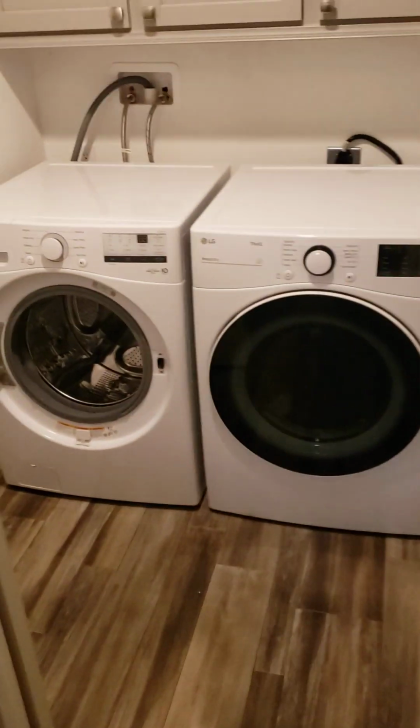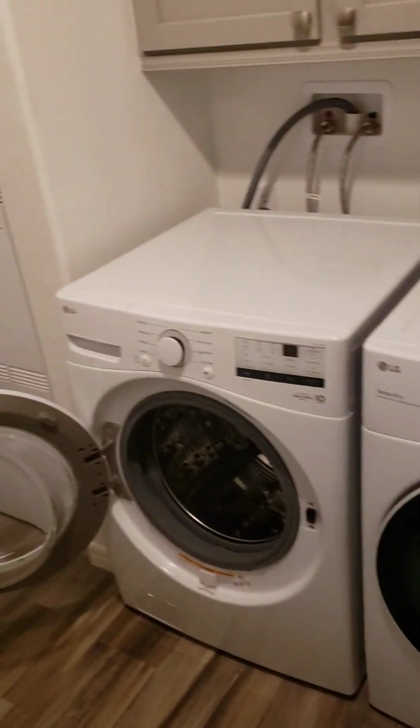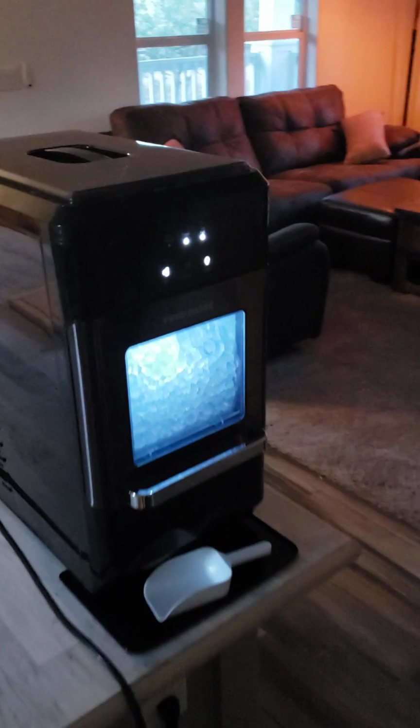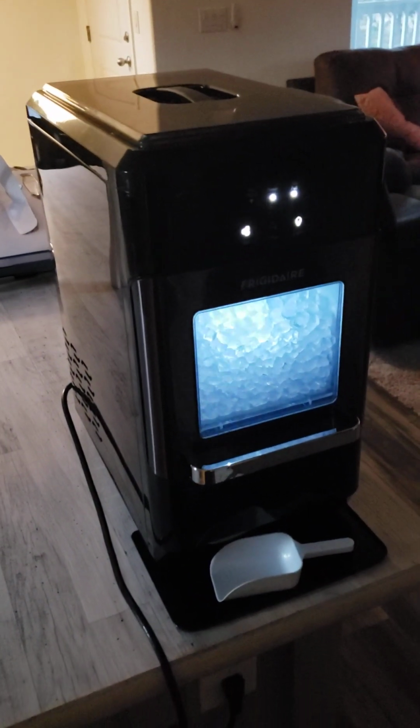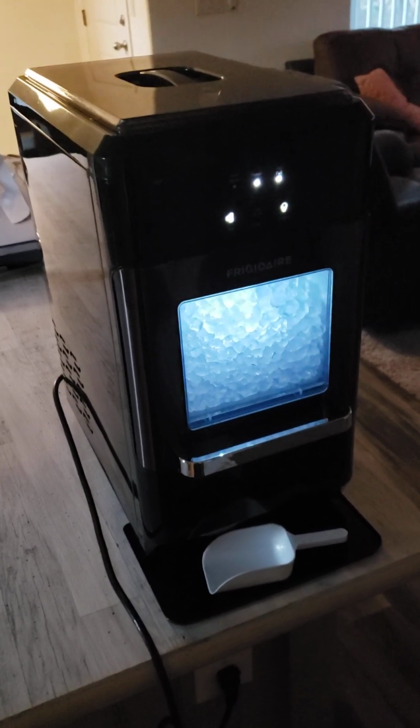We can do washing and drying. We got that just put in the dryer today, so we're set to go there. Ice machine. One of my absolute musts that I must have is an ice machine. So yummy. That takes us to a dark room. You can't see nothing. Let's turn a light on.